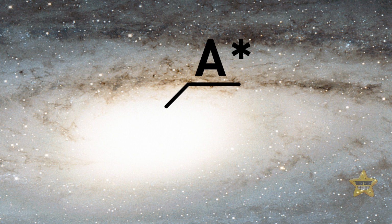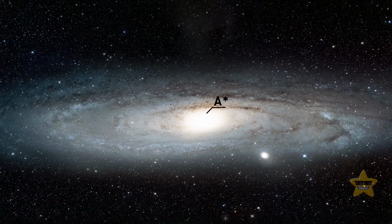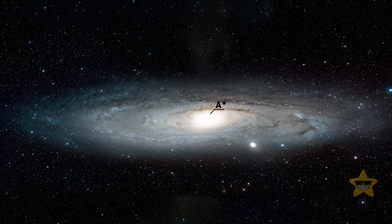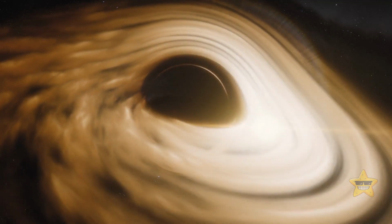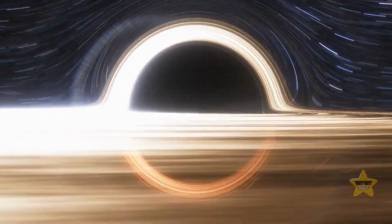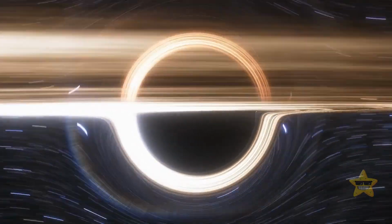Sagittarius A star is our own supermassive black hole, sitting right in the center of the Milky Way galaxy where we live. You might know that black holes are the true monsters of our universe, gobbling up everything that is careless enough to come too close.